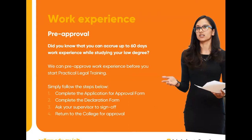So Justin here, Monique's case as well, from the day you start PLT, you can look back 2 years into your work experience history, and you can potentially tick off 60 days if you've been doing work that is the provision of legal services. I have had students say to me, oh, I work in reception at a law firm. It's in a law firm, but no, it's not actually providing legal work. So it has to be the provision of legal services.